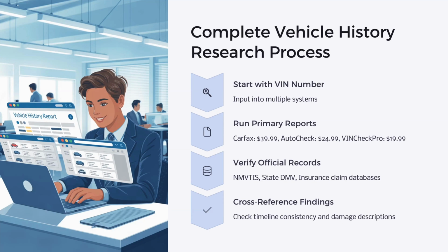AutoCheck, owned by Experian, sometimes provides different information than Carfax. Running both reports can give you a more complete picture, especially for vehicles with complex histories. VinCheck Pro offers detailed reports that focus specifically on title issues, which can be particularly valuable for rebuilt car research.